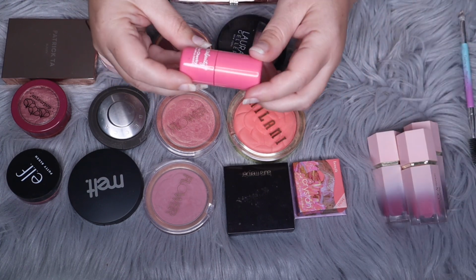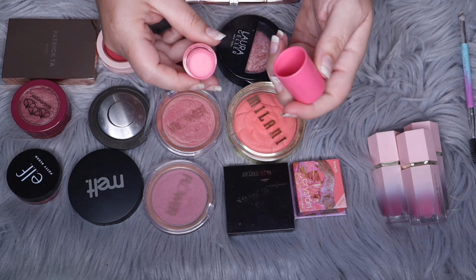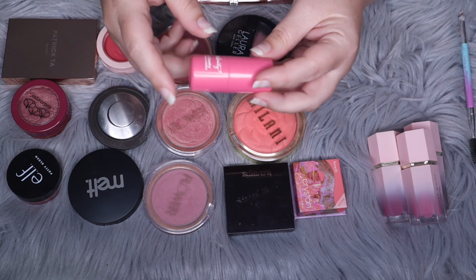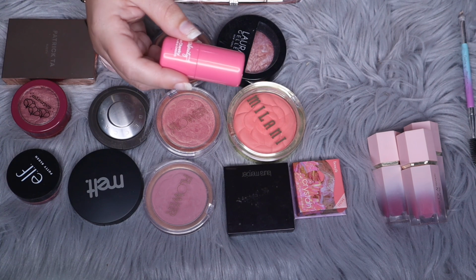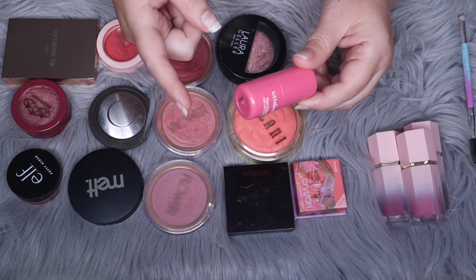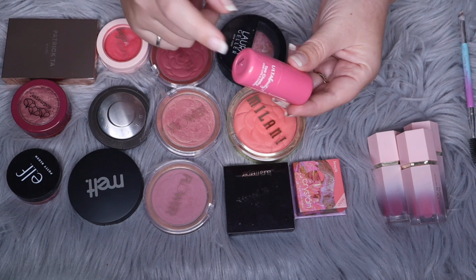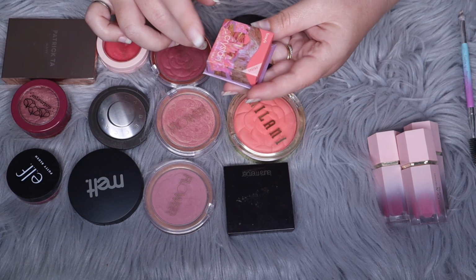Next up is this Ulta Beauty Too Cheeky for Lips and Cheeks. This is in Social. It's like a pink stick bronzer. This was from a collab that I did with someone in America. I did that a few years ago, so I've had it for quite a long time. I haven't picked this up or tried this in over 12 months now, so I'm going to declutter this one here.